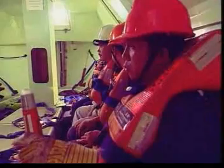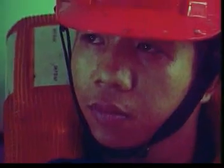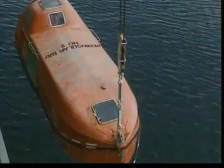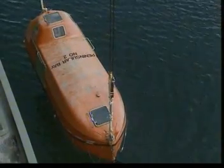In heavy seas, the coxswain should either use the on-load release method, stopping descent when the boat is 1 meter above the water and then releasing it, or use the offload release method by timing the descent so the boat enters in the trough of a wave.